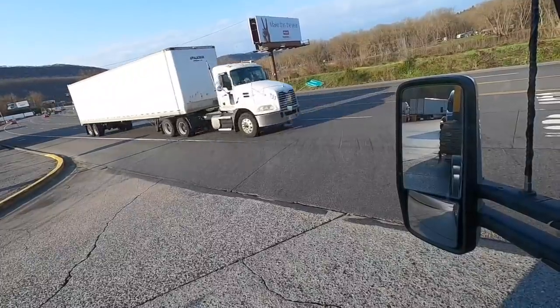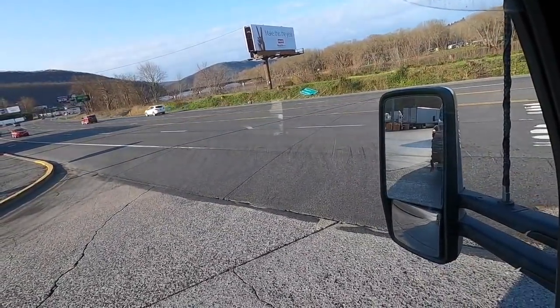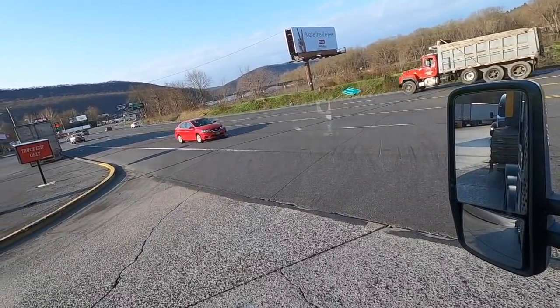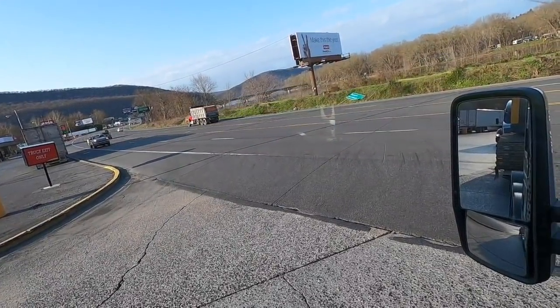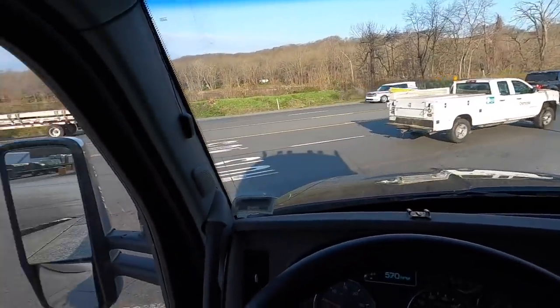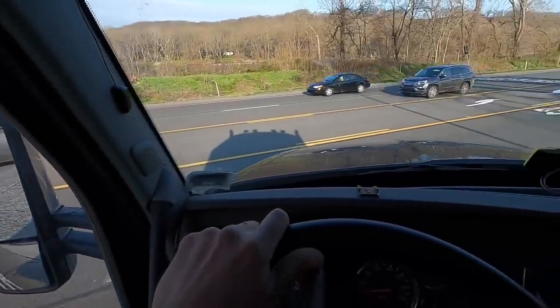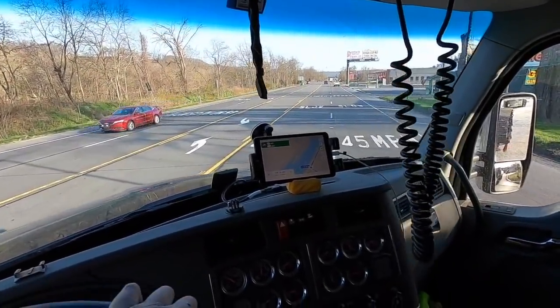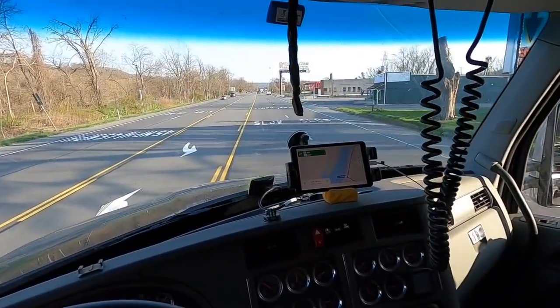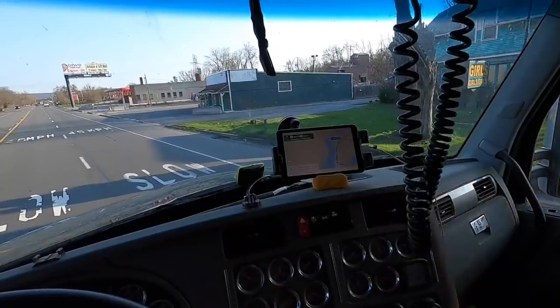So how much did I save? If I had 100 gallons, I would have saved 60 cents. I would have saved $60, right? So I probably saved like $50, you know, which is pretty good too. Continue on US 22 west for 1 kilometer.